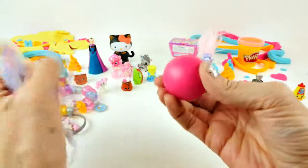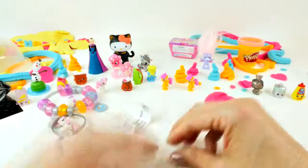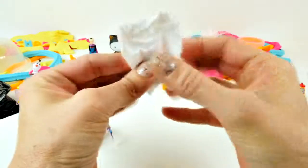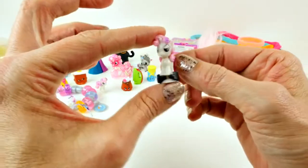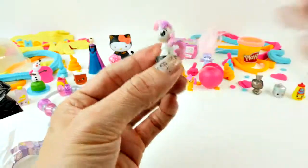I'm hoping for a pony, but I'm hoping for a new pony. Something different. Let me just kind of mix it up a little. Oh, where did it go? Okay, it's definitely another pony. Can you see who I am? Oh my goodness, are you serious? Duplicate. Aw, still cute though.